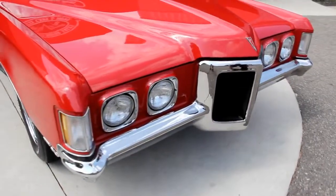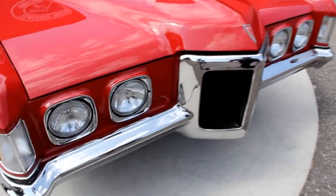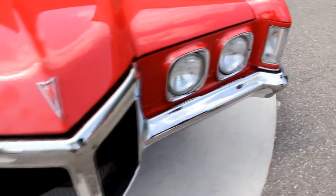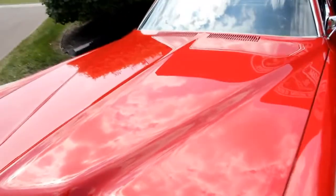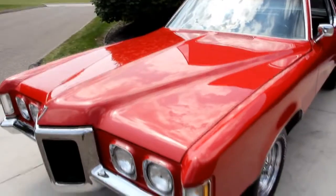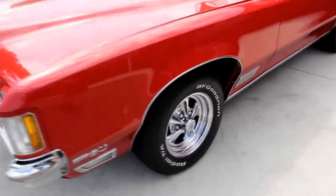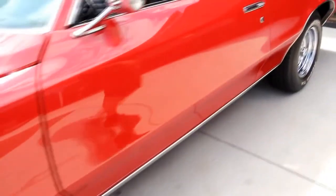Check out the bumper. The chrome's beautiful. The grill looks good. The bezels on the headlights look good. The paintwork is beautiful on the car. Look at that gigantic hood. Look at those lines on the hood. Really sharp. The wheel lip moldings are beautiful. We got good looking Kragers on it. The rocker moldings look good.